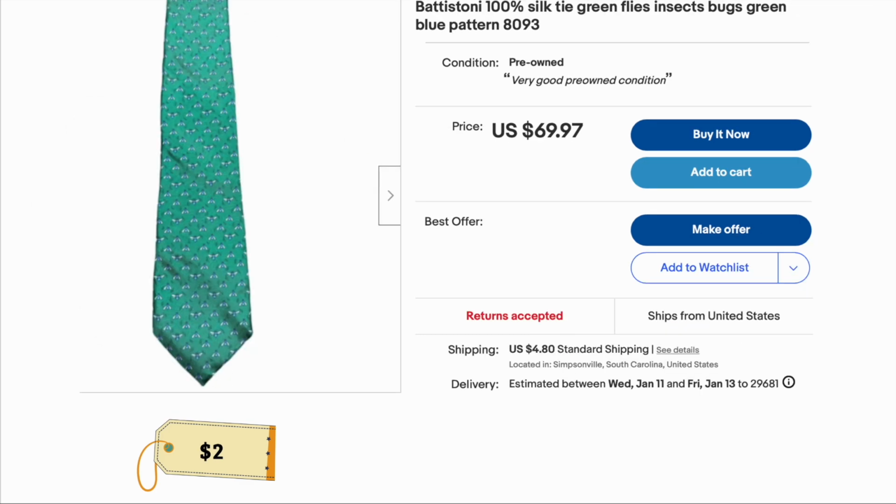I found a couple of interesting ties. This is a Battistoni silk tie. I've never heard of this brand, but looked it up in the store and it was a win. I have it priced at $69.97 and it cost me $2.